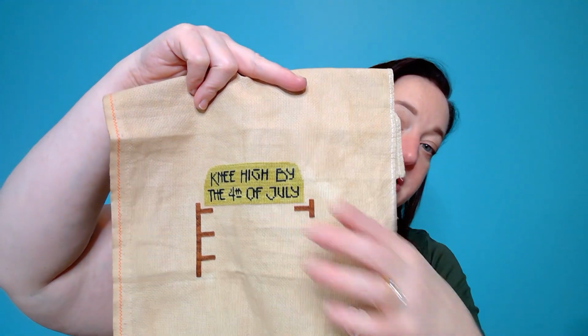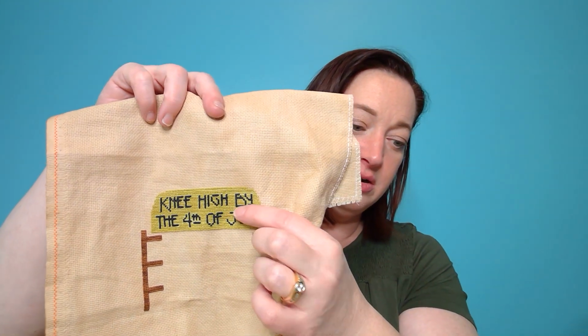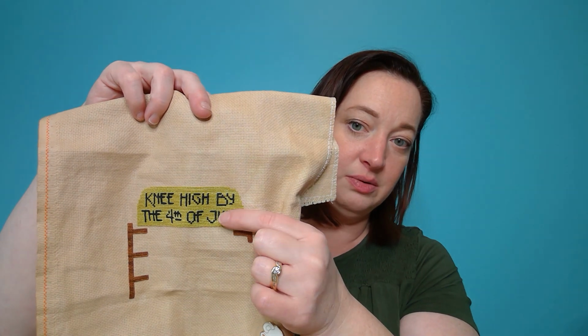And man, I'm telling you guys, this here, which I think is maybe a field, I don't know what it's supposed to be, doesn't matter. That's a lot of stitches. There are a lot of stitches. I'll show you what I have left of the skein.